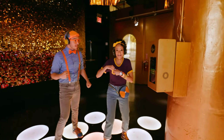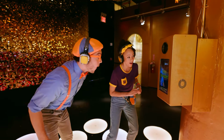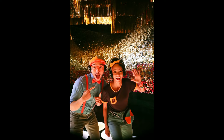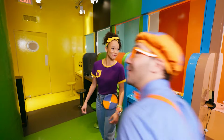Another scan box here. Whoa, let's take a picture. Says get ready. Okay. Nice. Whoa, good picture. Wow, Blippi.